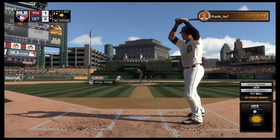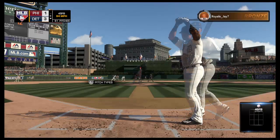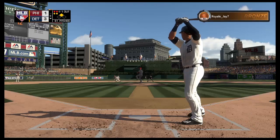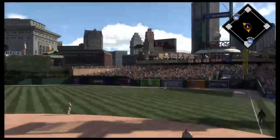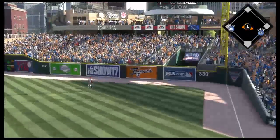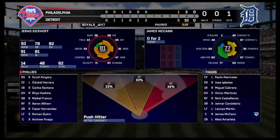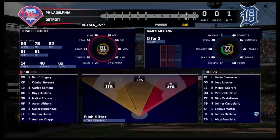We're in the 6th inning here in a 3-1 ball game. And that's going to be high. 2-2 now. To right field and way out of here. Look at this thing go. Gone. Digging in to try it again.